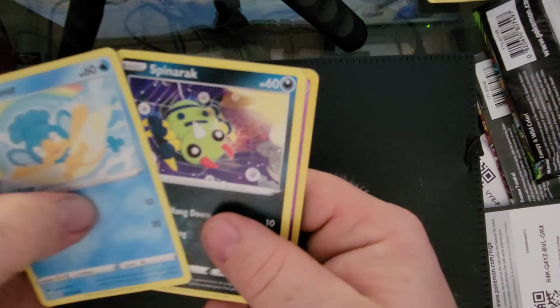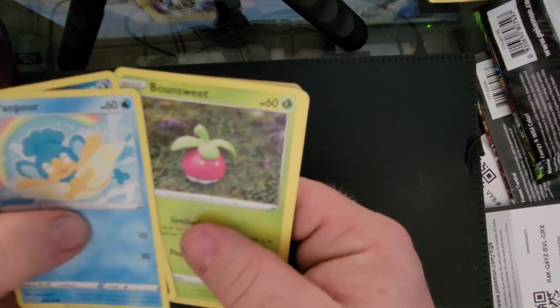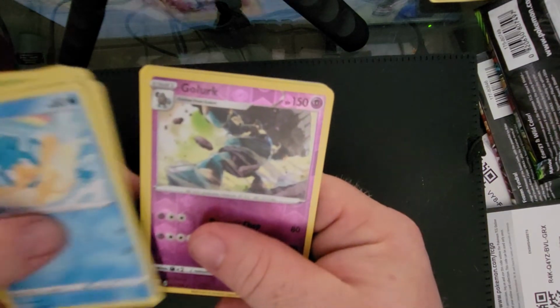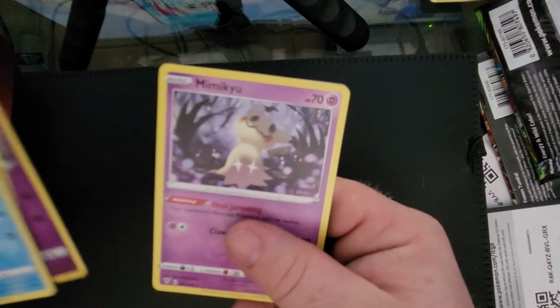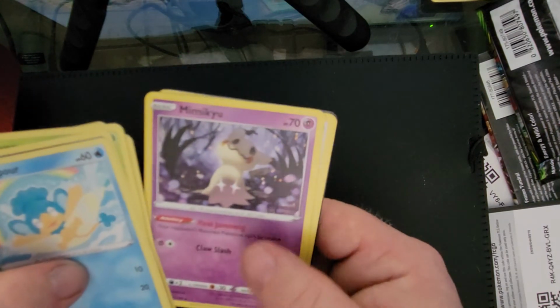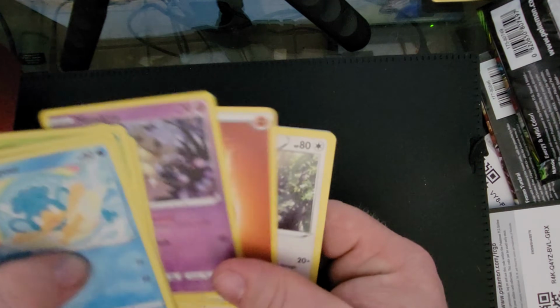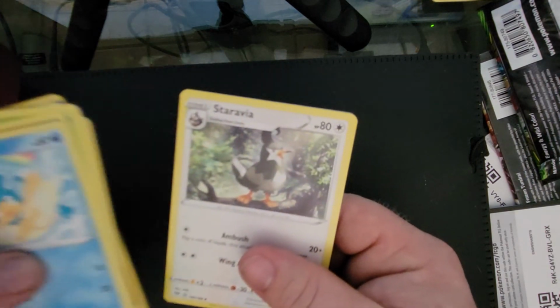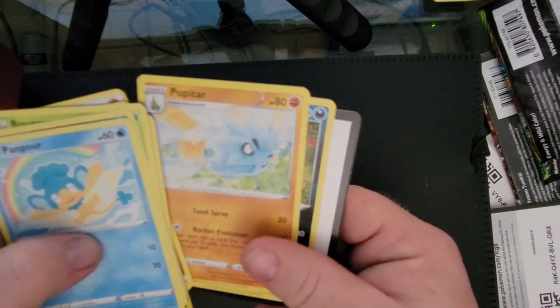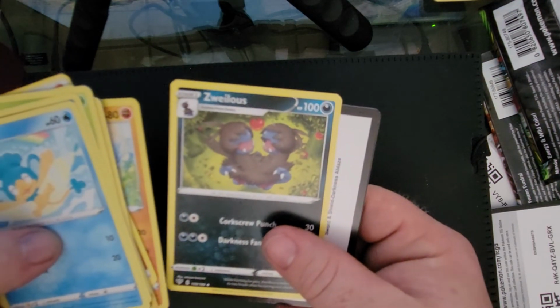Pumpkaboo, Spinarak, Sweet again, Dunsparce, Drake. Reverse Holo, and Mimikyu! Okay, we all won just because we got Mimikyu. Mimikyu is the best. Pikachu, I'm sorry, but it's true. He has replaced you. And Starmie, Pupitar, I can't say it. Zilos. And card code. Alright guys, that's it for the Pokemon Mystery Pack.